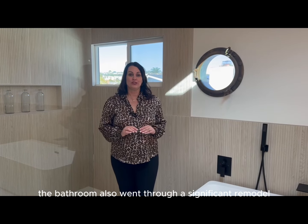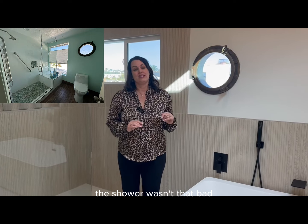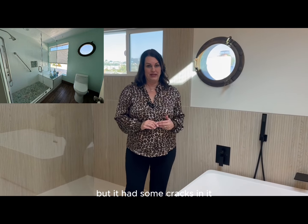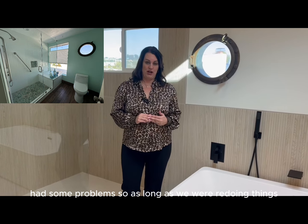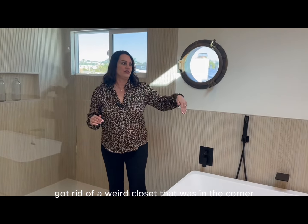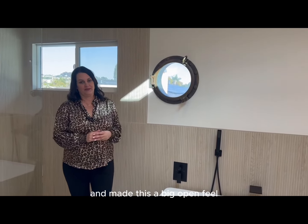The bathroom also went through a significant remodel. And as you can see in the photo, the shower wasn't that bad. It was actually pretty nice and updated and white, but it had some cracks in it, had some problems. So as long as we were redoing things, we knocked out a wall, got rid of a weird closet that was in the corner, and made this a big open feel.